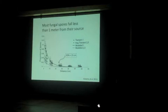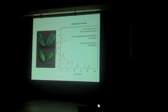Leaves, on the other hand, this is some data I collected in Ecuador. These are two species of tree in two different families with fairly obvious leaves that you can pick out from the forest background. Leaves fall much farther from their trees. 95% of these leaves fall within 20 meters of their tree instead of 25 centimeters, right? So farther dispersal.